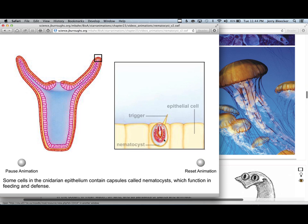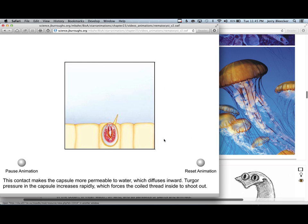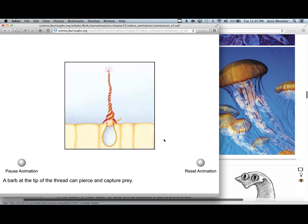Some cells in the cnidarian epithelium contain capsules called nematocysts, which function in feeding and defense. The type of nematocyst depicted here is released if prey brushes against the trigger. This contact makes the capsule more permeable to water, which diffuses inward. Trigger pressure in the capsule increases rapidly, which forces the coiled thread inside to shoot out. A barb at the tip of the thread can pierce and capture prey.